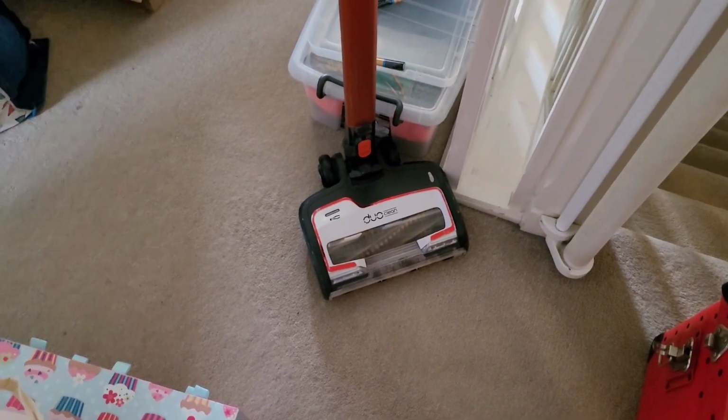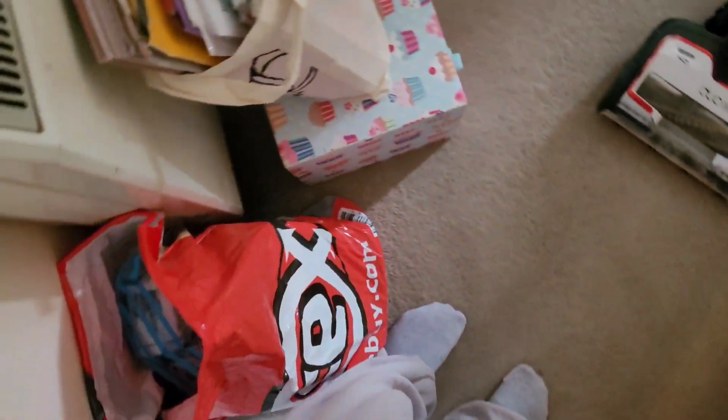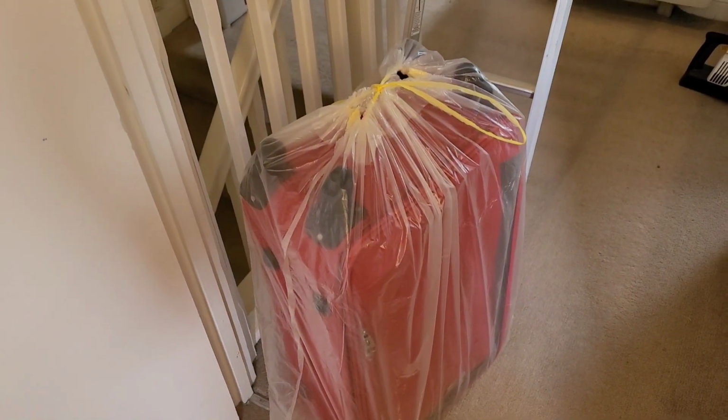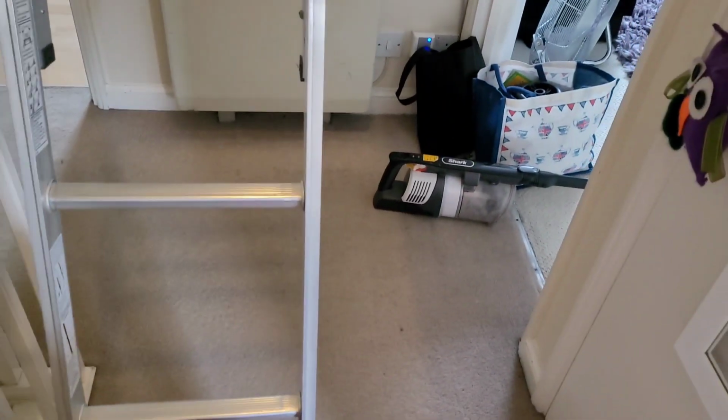Hoover to go downstairs. So everything has a purpose, has a place, and most things up here are going. So I've done quite well, I think. The suitcase has been bagged up in a recycling bag, which was Imo's idea from World of Imo, Life of Imo, Imo's World. I can never remember what she calls herself now. And that's going up in the loft. And I think we're pretty much sorted. I just need to hoover.